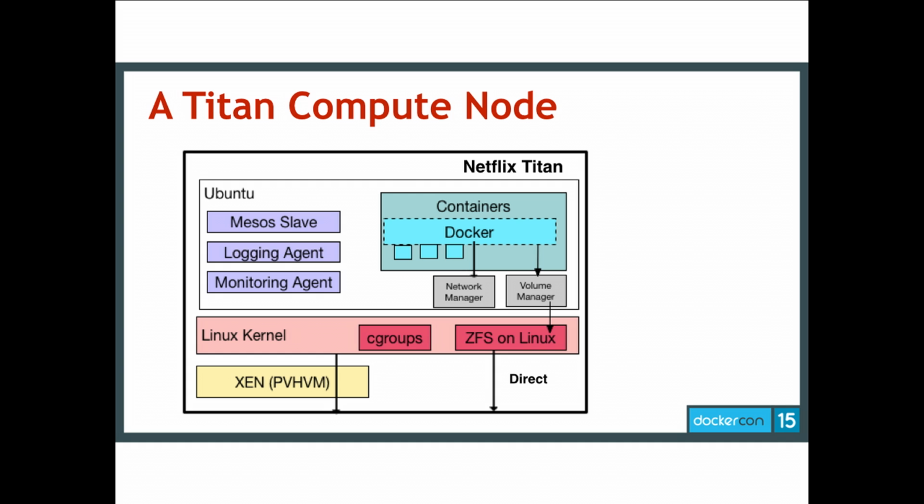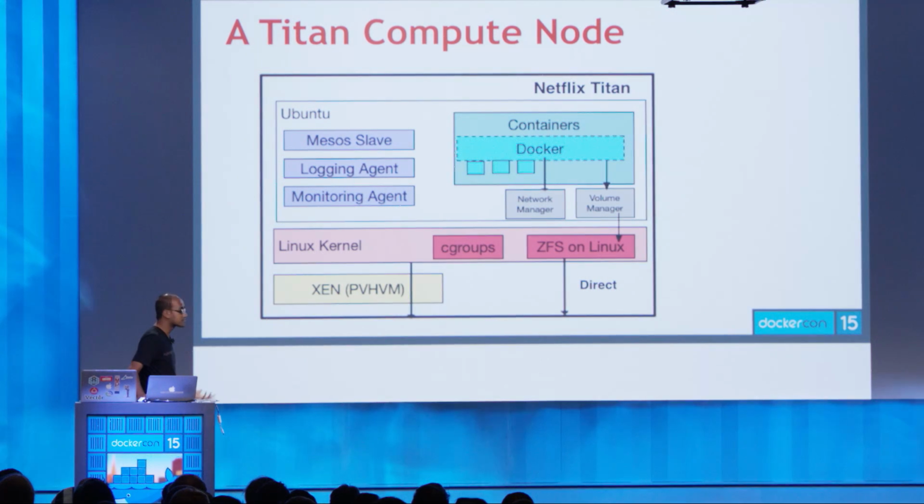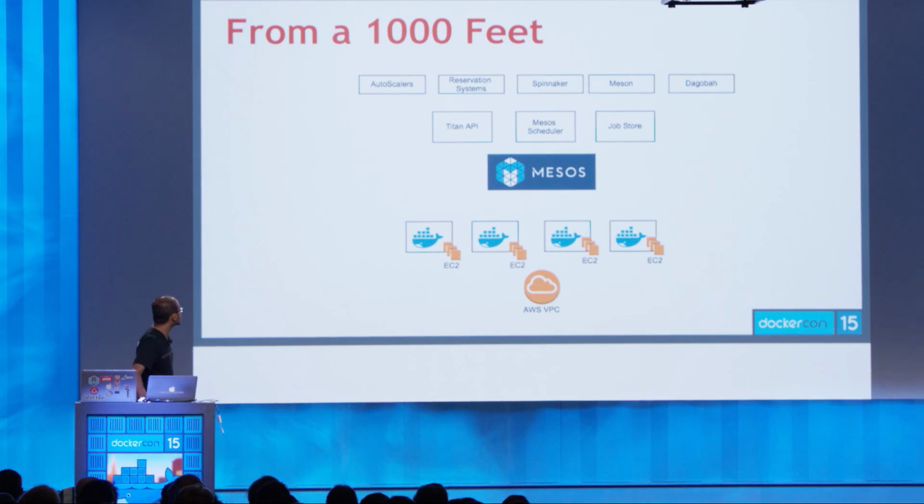And then we run on Amazon EC2, which is basically a Xen-based runtime. And we are using a vanilla Ubuntu distro right now, and we are on a newer kernel, which supports a lot of newer things that the kernel has for making cgroups and namespaces efficient. More on logging and monitoring later. And from a 1,000-feet level, this is how Titan looks.